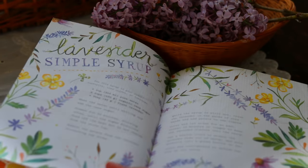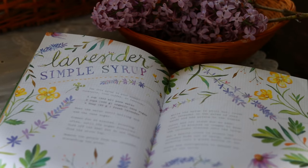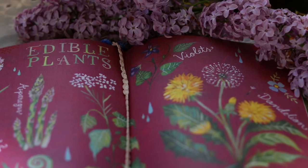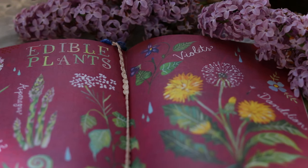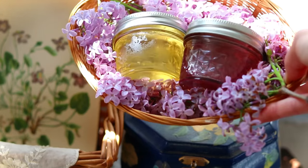There are several ways to savor the colors and scents of springtime. From salads to simple syrups, floral jellies, teas, baked goods, and more, these are just a few ways that we enjoy them.